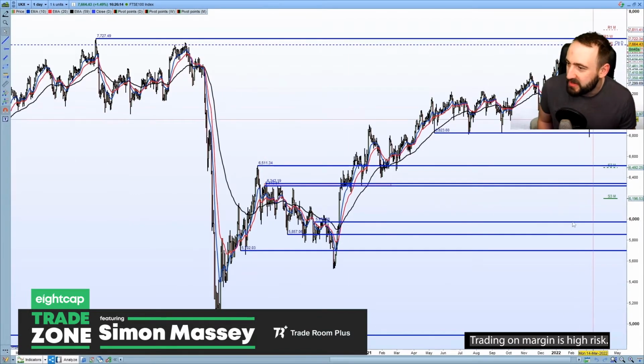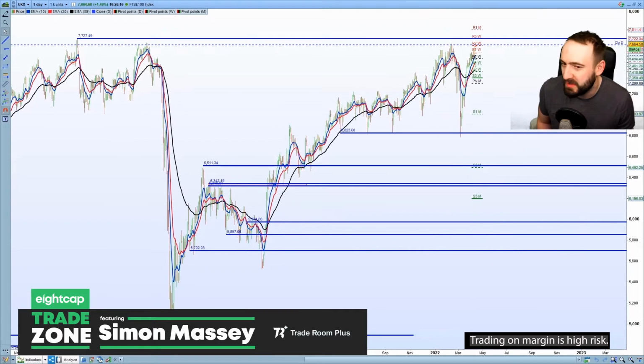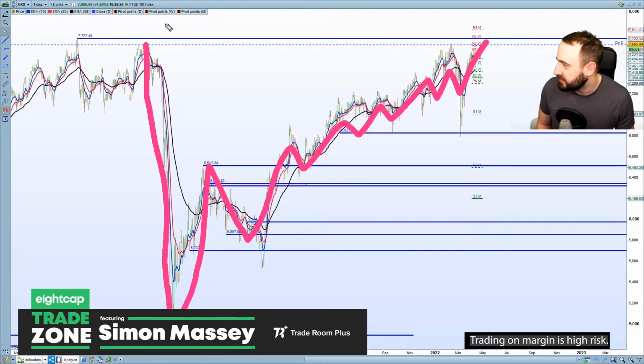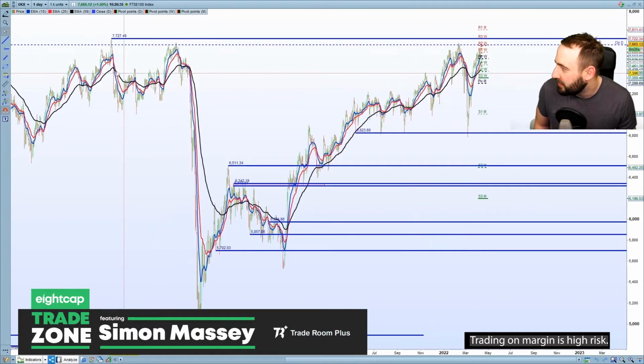Now, I think I mentioned this last week on the FTSE, but this is the coronavirus drop on the FTSE. We can see it's pulled up, it started recovering, and then it's taken its time, and eventually it looks like we're starting to challenge that pre-corona high. We nearly got there on this double top, but we're back up there now, and we're potentially looking for a shorting opportunity at 7727.